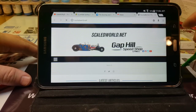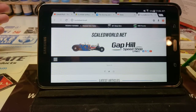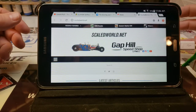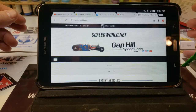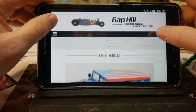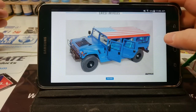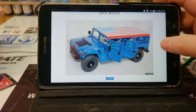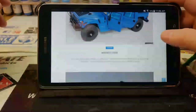Got a bunch of other stuff I've been messing with today. Right there, you're going to see a lovely street rod that John from Gap Hill Speed Shop had built. John is a big member of Scaled World. Got a lot of builds coming for Pete at Scaled World, and I got more information coming up there. Some of the newest articles coming up, guys: this really neat Hummer, very detailed, really neat kit. It's a Meng kit, I believe. There's going to be more features in there. It's from Vita.